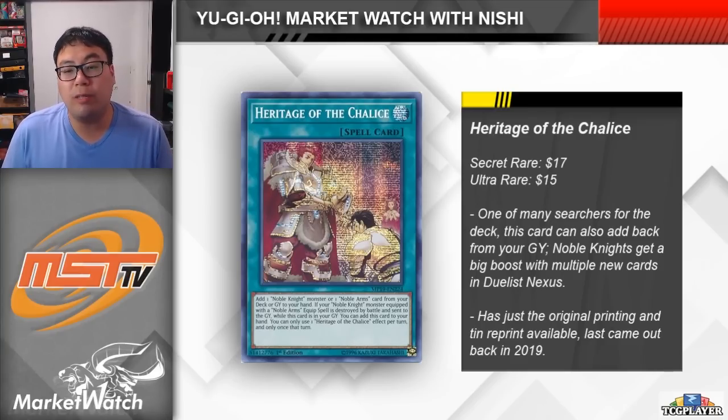So if you do want to play Noble Knights this upcoming format, you probably just have to pay up for this card. The deck hasn't done too well over in the OCG, so maybe the deck will flop a bit here and all the prices will cool off. But of course, with the TCG and OCG being so different, we can't say for sure until we have some concrete results here with the set being fully legal.